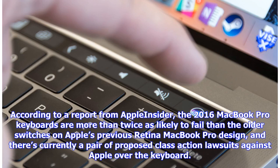According to a report from Apple Insider, the 2016 MacBook Pro keyboards are more than twice as likely to fail than the older switches on Apple's previous Retina MacBook Pro design, and there's currently a pair of proposed class action lawsuits against Apple over the keyboard.